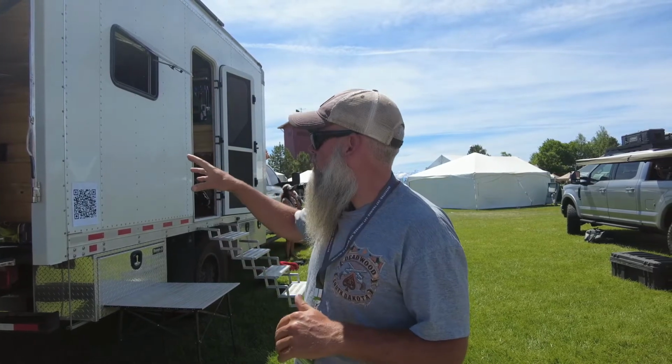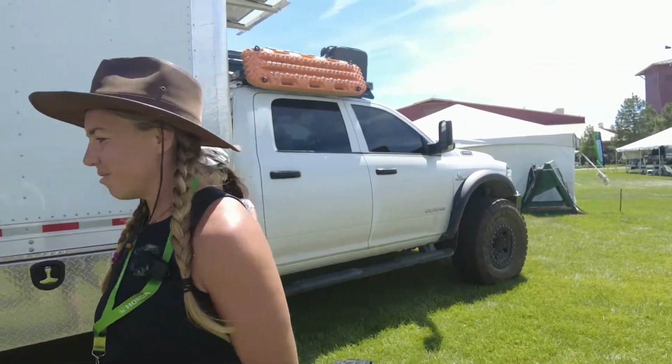And we have 81 gallons of water. We have a hot water tank. We kind of leave everything on. We wanted to build it like a home, so we're not turning stuff on and off all the time. All right, so come on inside. I'd love to give you a tour inside.